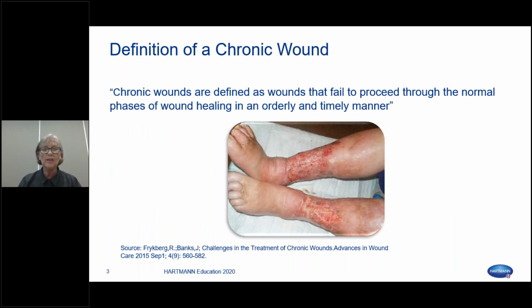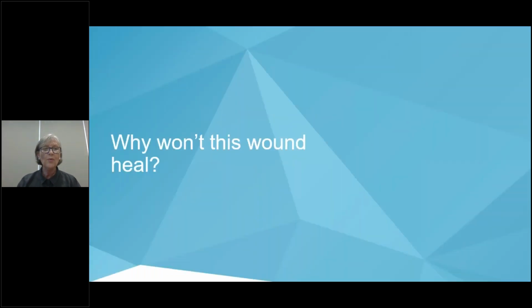So it's always really important to understand exactly what you're dealing with when you're looking at a chronic wound, or as I like to put it, a hard to heal wound. Here's a definition which is simple and describes the problem exactly. Chronic wounds are defined as a wound that fails to proceed through the normal phases of wound healing in an orderly and timely manner. The wounds just become stuck and fail to proceed no matter what you do, and I'm sure you're all very familiar with this problem. So why won't they heal?